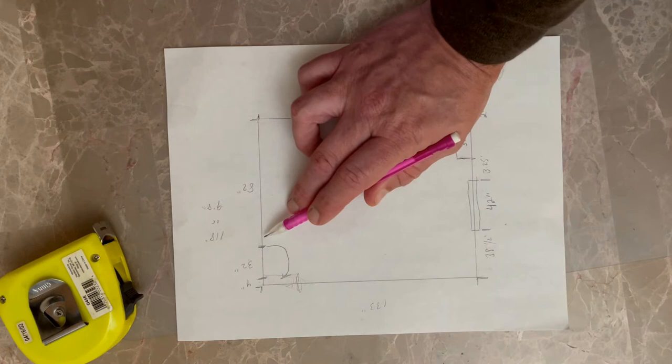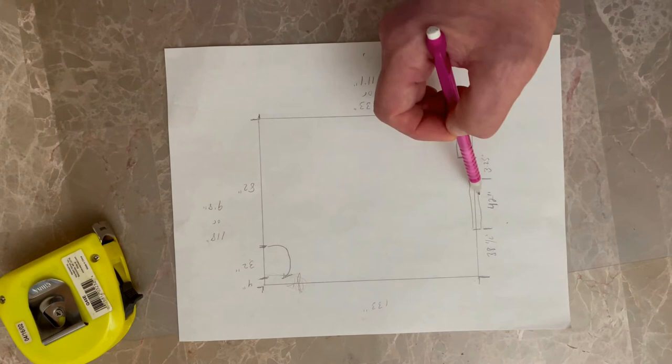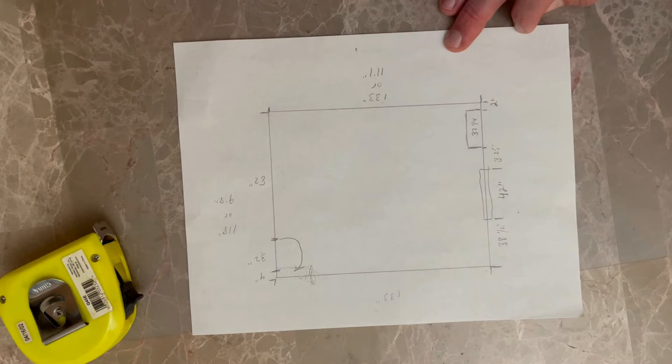So that's what I do on my phone. I keep everything in my pictures, and I can bring everything up and see how much space I have everywhere in my floor plan, so that I know that I'm not buying something too big or too small for the space. And that's really the key to the whole puzzle.